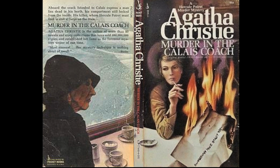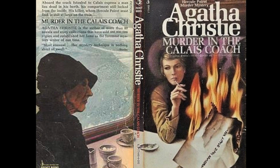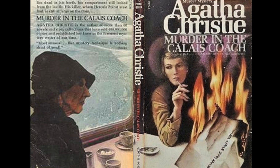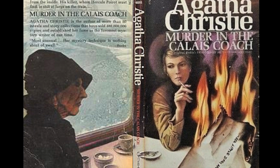The US title Murder in the Calais Coach was changed from the original Murder on the Orient Express to avoid confusion with the 1932 Graham Greene novel Stamboul Train, which had been published in the US as Orient Express. Tom extensively researched the actual interiors of the Orient Express during this period for his cover.